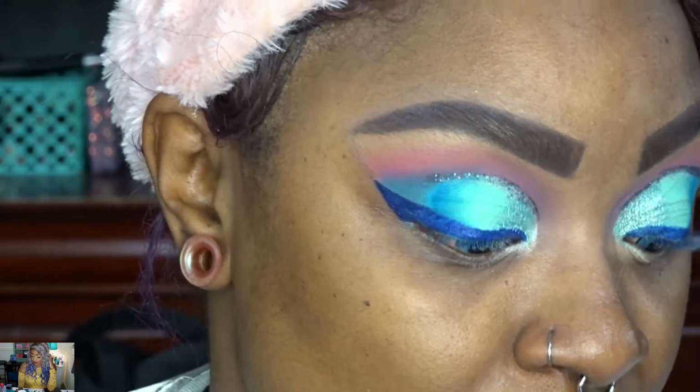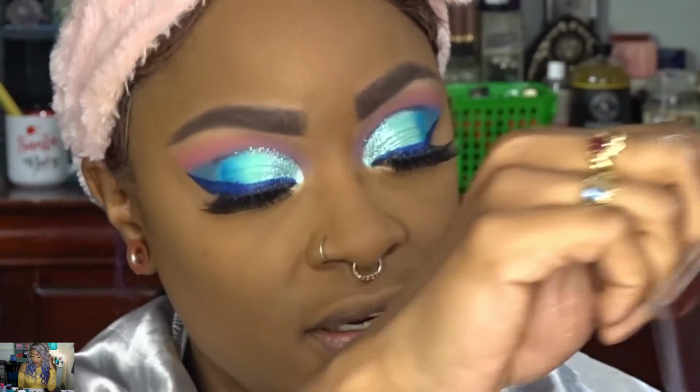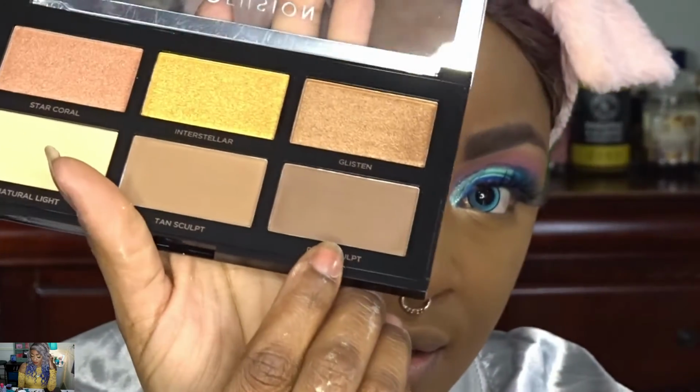Alright you guys, so I'm gonna go off camera, put on my lashes and the rest of my face, and we'll be back for the contour and the highlight. Alright you guys, so we have all of that done. We're back. We're gonna use the Highlight and Contour 2 palette, and I'm going to be using the darkest contour shade.